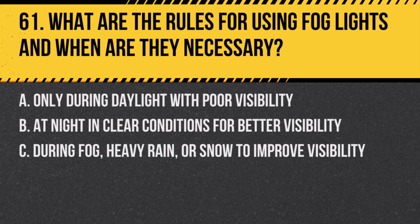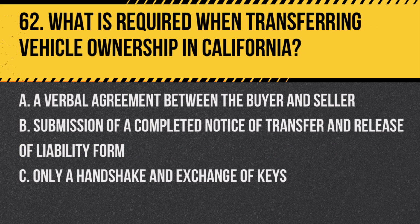Question 61. What are the rules for using fog lights and when are they necessary? A. Only during daylight with poor visibility. B. At night in clear conditions for better visibility. C. During fog, heavy rain, or snow to improve visibility. Answer: C. During fog, heavy rain, or snow to improve visibility. Fog lights are designed to improve visibility during poor weather conditions, such as fog, heavy rain, or snow, and should be used accordingly.